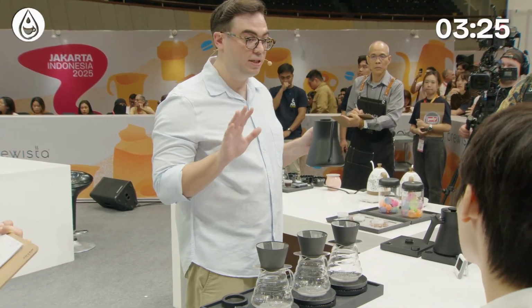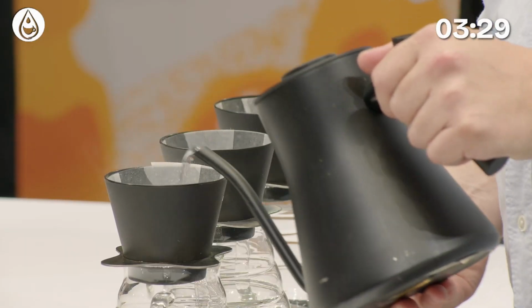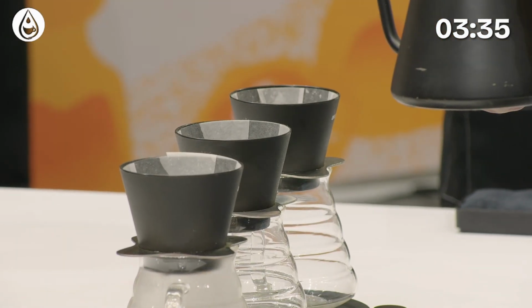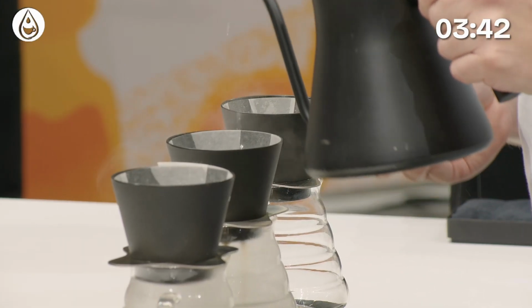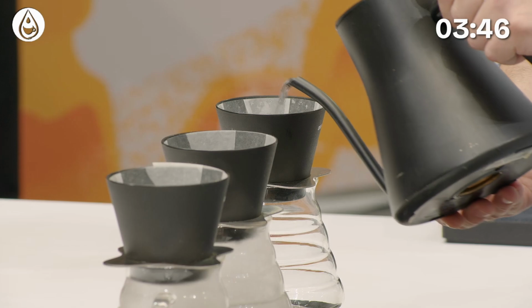I split my pours in 5 stages, 50 grams every 30 seconds. Those smaller pours and my Sibarist filters will reduce water bypass and minimize astringency. Together with the flat bottom of my Orea dripper, this will result in higher sweetness and a more smooth mouthfeel.